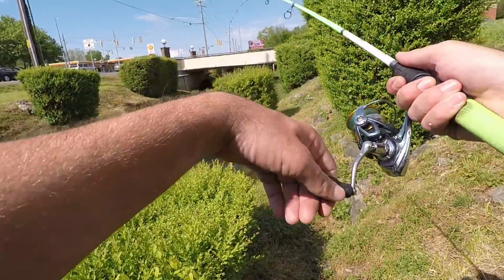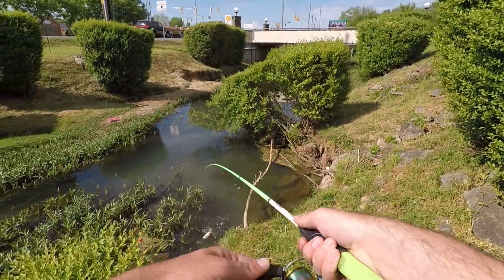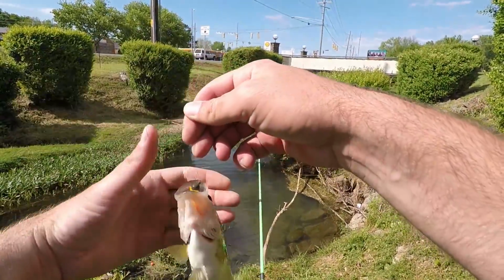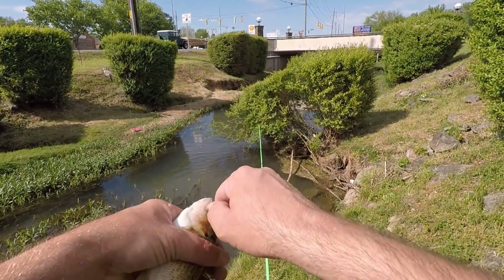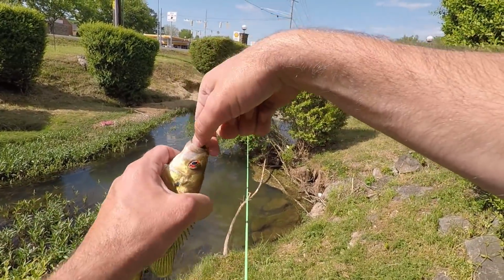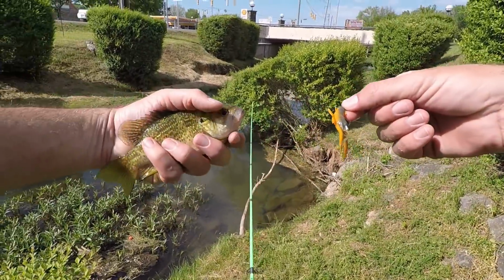I like when a fish just comes and gets it. He's like, oh, I saw that, I'm coming to get it. Rock bass. You gotta cast in all these little spots because you don't know what's hiding underneath the weeds or the brush. Even if it looks like there's nothing out there, you just cast out there and let something come up and pick it up. All right, little rock bass.